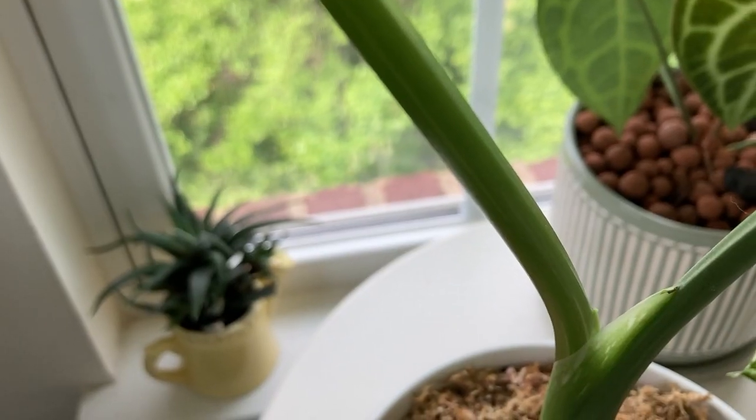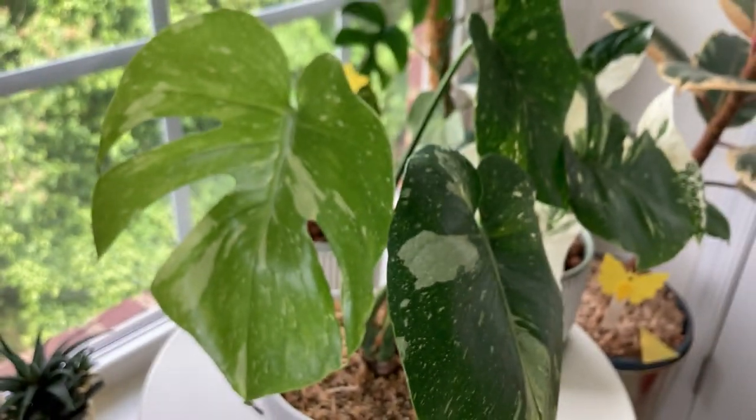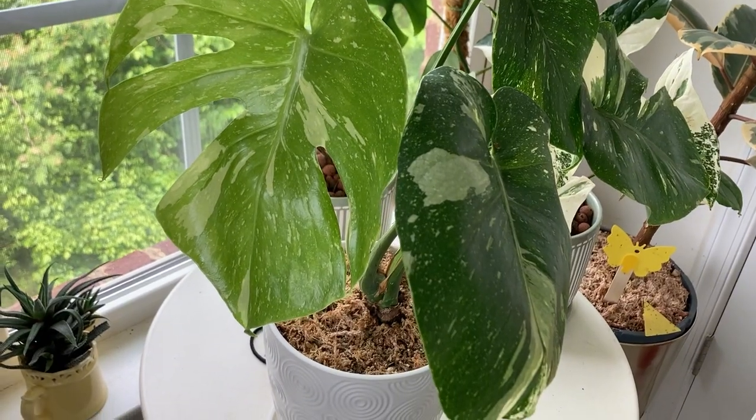And I could already see it starting to push out another leaf over here, which is awesome. I think it's going to have a great growing season, and I can't wait for this to grow into a larger plant.